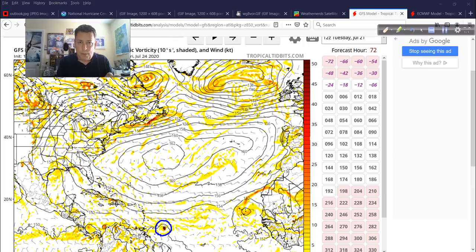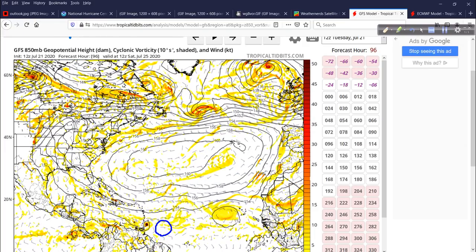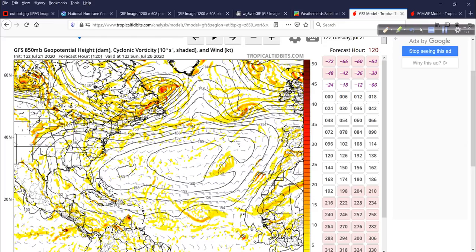For the global model, which is a powerful system, to see this tiny little feature and resolve it and indicate that much bundling of the energy down there, that tells me we got to really watch this, especially if you're in the Windward Islands. All right, so let's move on out to 96 hours. And there it is, moving north of Trinidad and Tobago, into the Windward Islands. You got to watch this closely. And then by day 5, which is as far out as we're going to go, into the Eastern Caribbean this goes. And from there, we'll just have to wait and see.